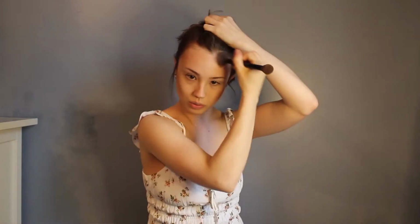Once I've done this part, I do my jaw bone. Oh, and I do the top of my face too. That's important. So I do like up here. It brings down my forehead because I find my forehead is large.